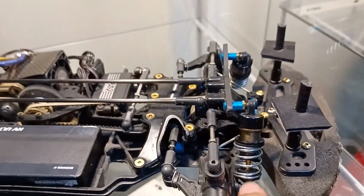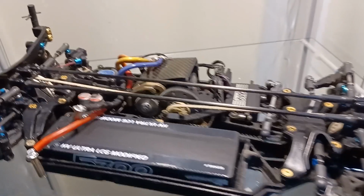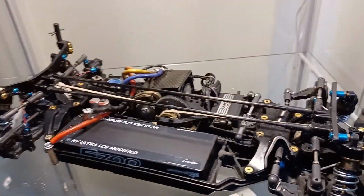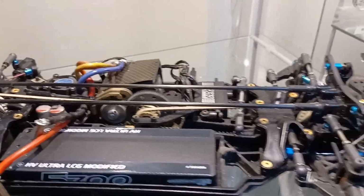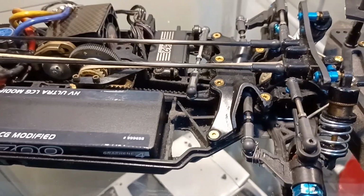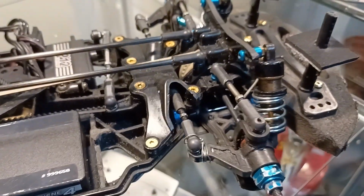Springs, I used the modern shorter springs, 2.5 to 2.8 progressive front, and I think this is around 2.9 rear. SMJ springs. I used the short spring to make the car more reactive, more faster transition, because our track is a medium-size, somewhat technical layout. What else? I mean, nothing really special. The arms are Tamiya. I do run without a front sway bar, so it's disconnected because it depends.